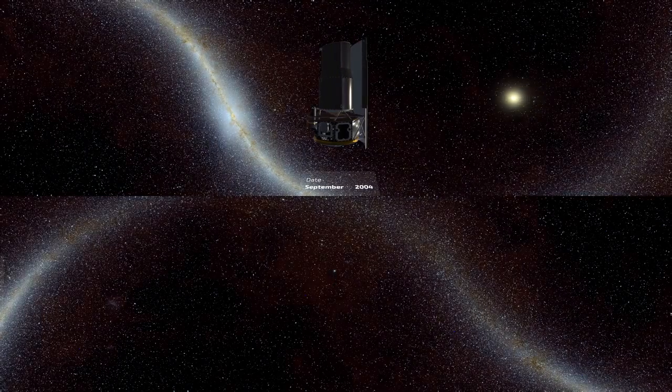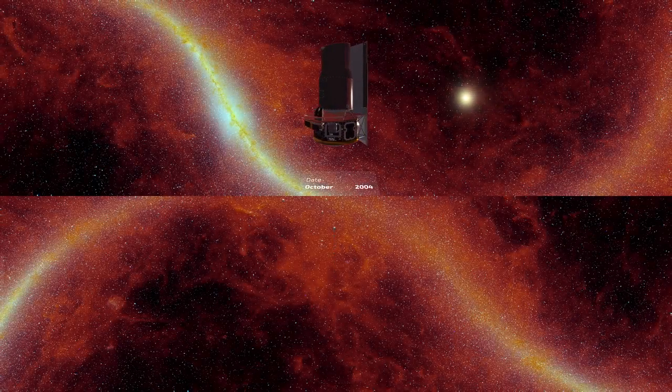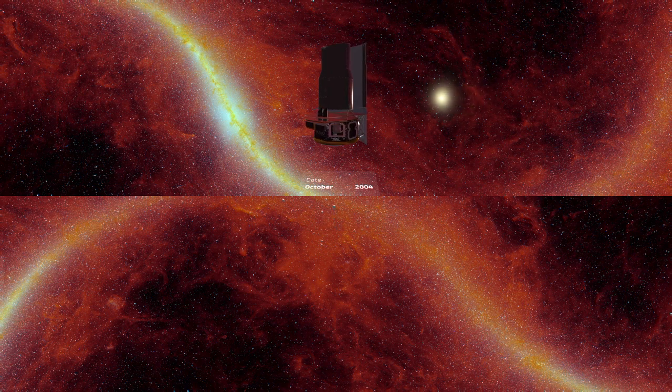Pushing to even longer wavelengths in the infrared spectrum, the dark clouds of dust themselves begin to glow. We see intricate structures rich with dust and gas filling the spaces between stars, while many of the brightest areas glow in the warmth of newly forming stars. This is the infrared universe that Spitzer shows us.